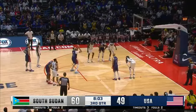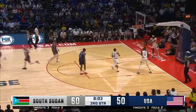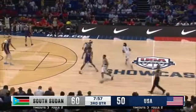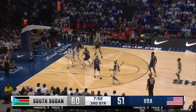Anunoby, Nooney, as he's known. Davis hits a pair. He's got 6 points now, along with 6 rebounds, but just 1 of 6 from the field. The United States shooting 41%. South Sudan, 57%.